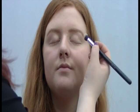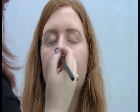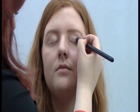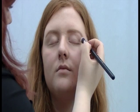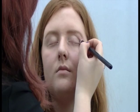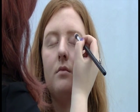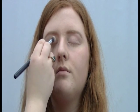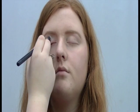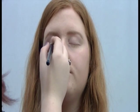Can you shut your eyes for me? All this is going to do is give a tiny little bit of a base, but mostly just give a gold glitter that'll look really pretty when some eyeshadows are placed over the top of it later. If you don't have this, I would suggest maybe the Maybelline Colour Tattoo in, is it called Pink? Yeah. That's a similar sort of colour but a little bit darker.